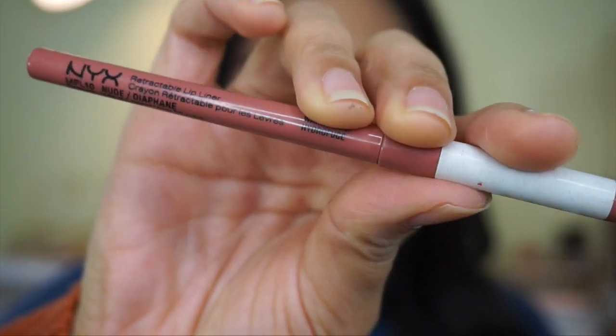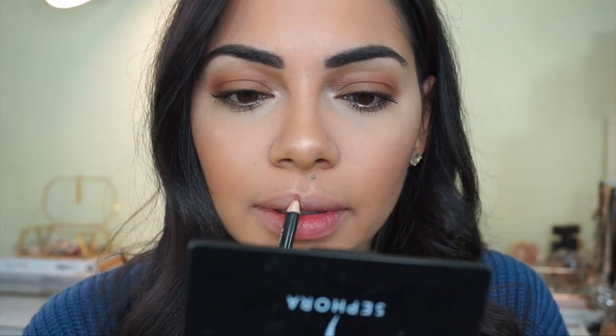Dug in my lip drawer and found this old NYX retractable lip liner in the color Nude. Did you even see it? You didn't even see it. That didn't work. So I found another NYX lip pencil in the color Natural. So let's try this one.